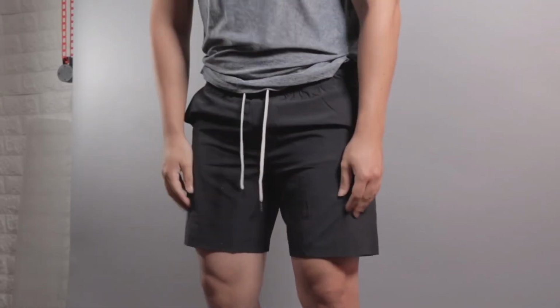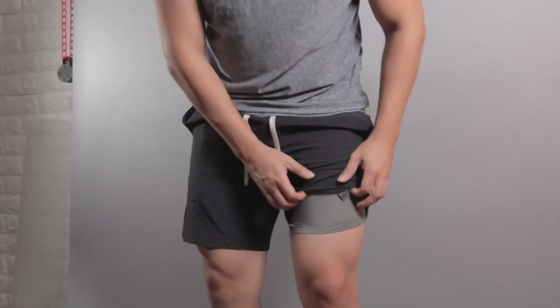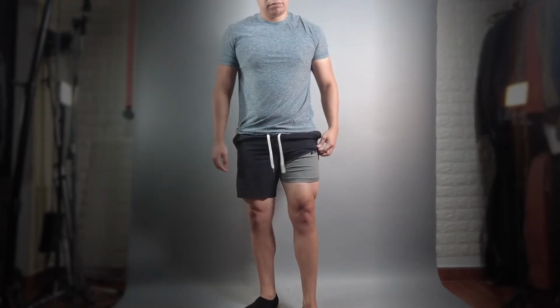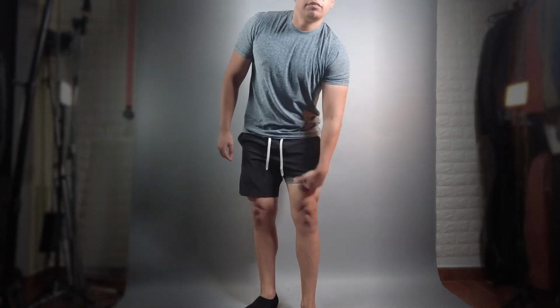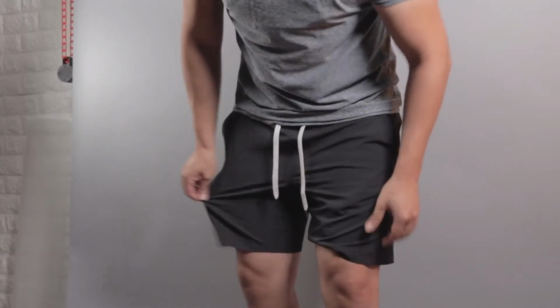Now we move on to the active wear shorts. It's a tad bit tighter than their comfort shorts, but I wouldn't size up. The fabric is also a performance fabric with a liner included. I can do movements with it, no problem. But also know that they are not as stretchy as their comfort shorts.